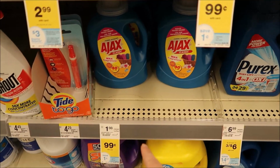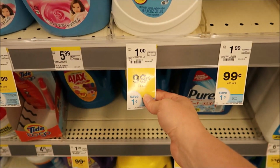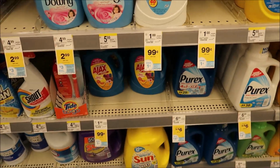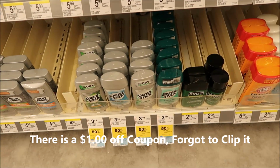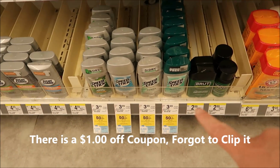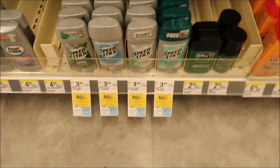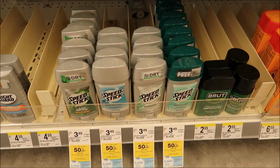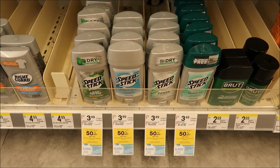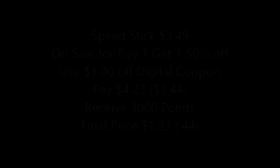The Ajax, you're not really getting a good deal since it's always $1, but they are currently on sale for 99 cents if you need to go ahead and do that. Speed Stick is $3.49. My store does not sell the ladies Speed Stick, which is usually a little bit cheaper, but this is on sale for buy one get one 50% off, and then when you buy 2 of them you get 3,000 points. So basically you would pay $5.23. You get 3,000 points. It comes out to be just $2.23 or $1.11 a piece.